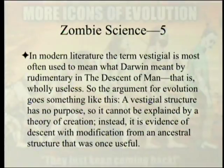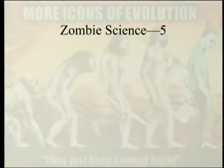They're not strictly rudimentary if they have some minor function. In modern literature, the term vestigial is most often used to mean what Darwin meant by rudimentary in The Descent of Man, that is, wholly useless. So the argument for evolution goes something like this. A vestigial structure has no purpose, so it cannot be explained by a theory of creation. Instead, it is evidence of descent with modification from an ancestral structure that was once useful.